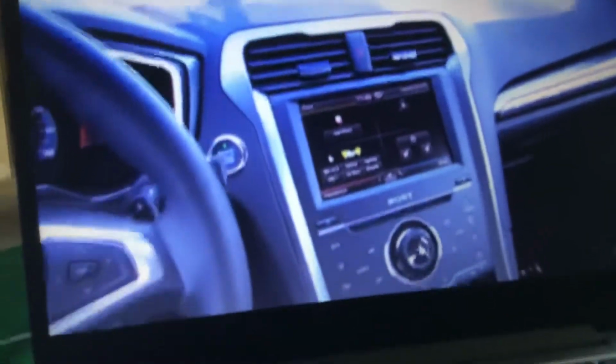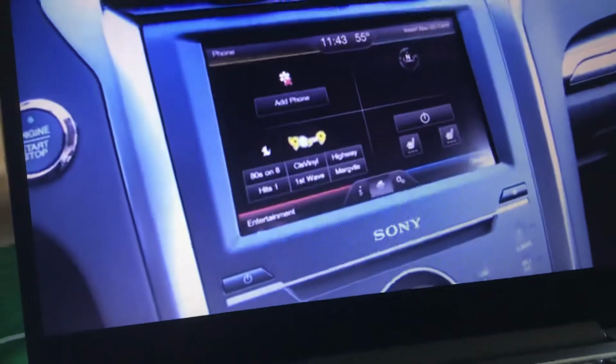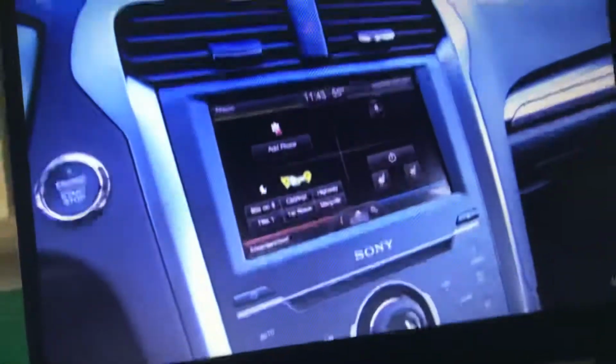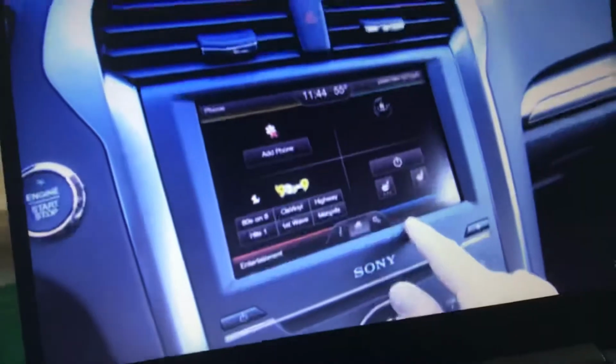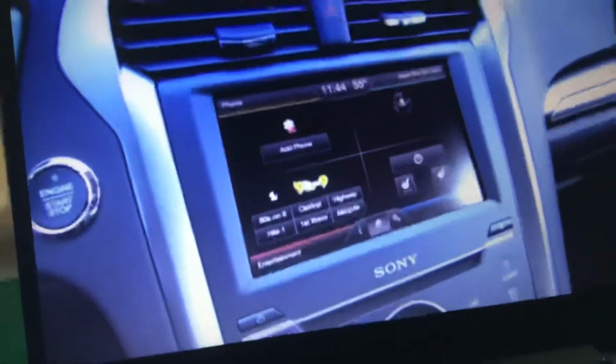Now, as far as the My4 Touch system, since it was introduced, it's undergone some revisions to make it simpler to use and decrease some of the lag that people complained about in the first generation, so it's a lot quicker and smoother to use. It's still in the familiar quadrant format with your Bluetooth telephone, entertainment, climate, and navigation up top. This is your main home screen where it displays a little bit of all of the information essentially.